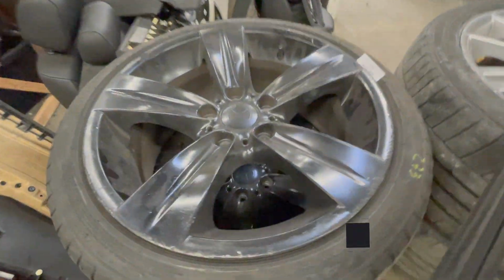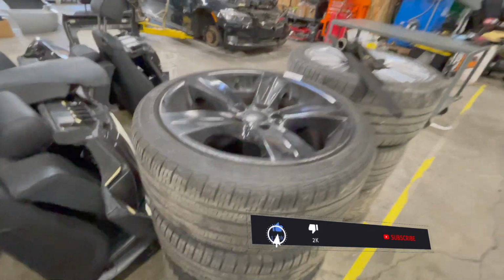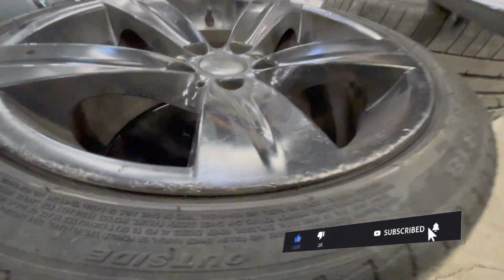And by the way, here are our black wheels. Just the stock 335 wheels, but painted. And they have okay tires.